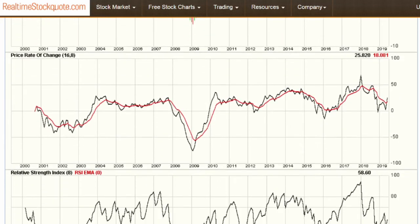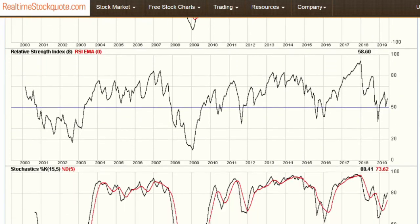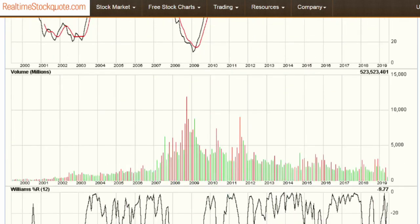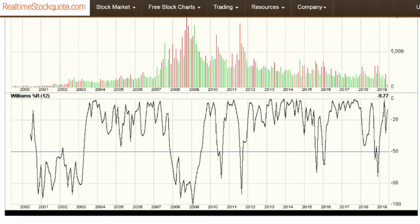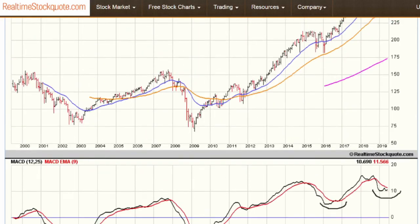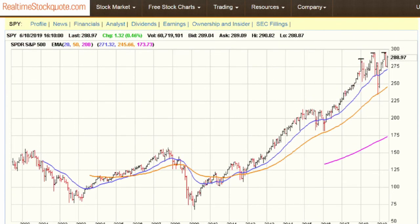Price rate of change, one of my favorites, looks like it wants to try to develop a base here in this area, not unlike this here. So pay close attention. These oscillators are all showing that the market does not want to stop here. It wants to head up. Volume looks good, and then the Williams as well. All the oscillators are showing that they want to run. So we have to pay close attention to that and keep our minds on the possibility that the market wants to head up whether we like it or not.